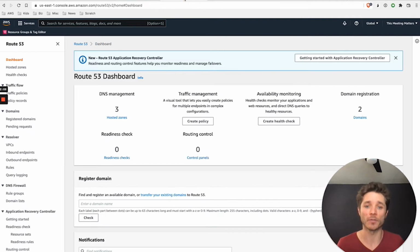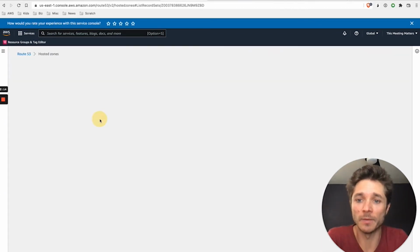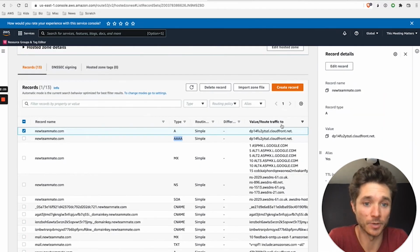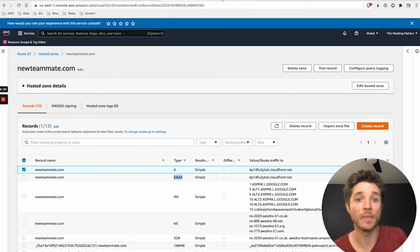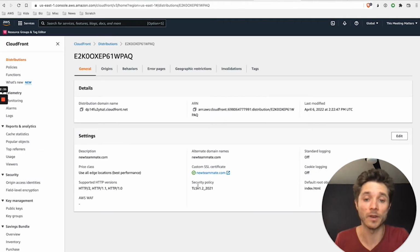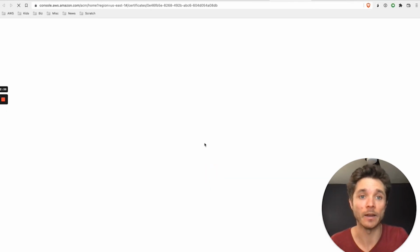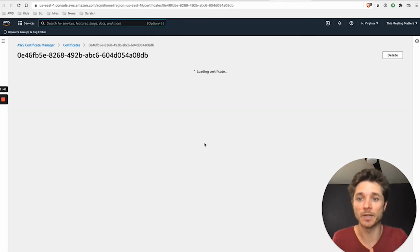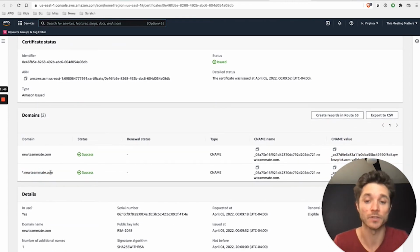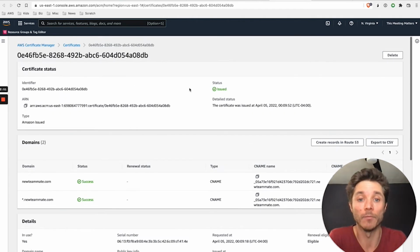Then in Route 53, which is where the DNS lives, go into newteammate.com and set up an A record and an AAAA record that basically links you to the CloudFront distribution. It's a handful of steps to get that right. In the process of doing that, CloudFront has an SSL certificate. I was able to create one within Amazon for free. I set it up as newteammate.com as well as *.newteammate.com, so any subdomain can be valid by this certificate too. So that's how I got my certificate, and that's how I got all the website hosting basically for free.